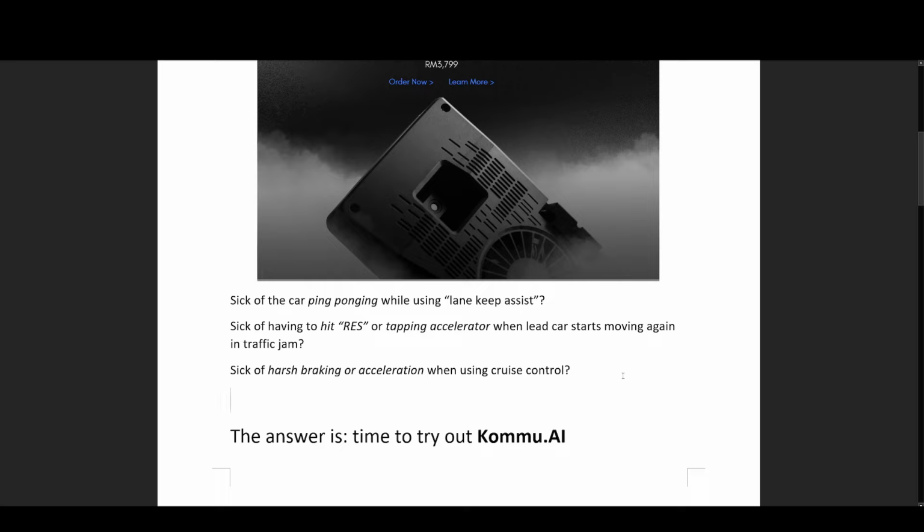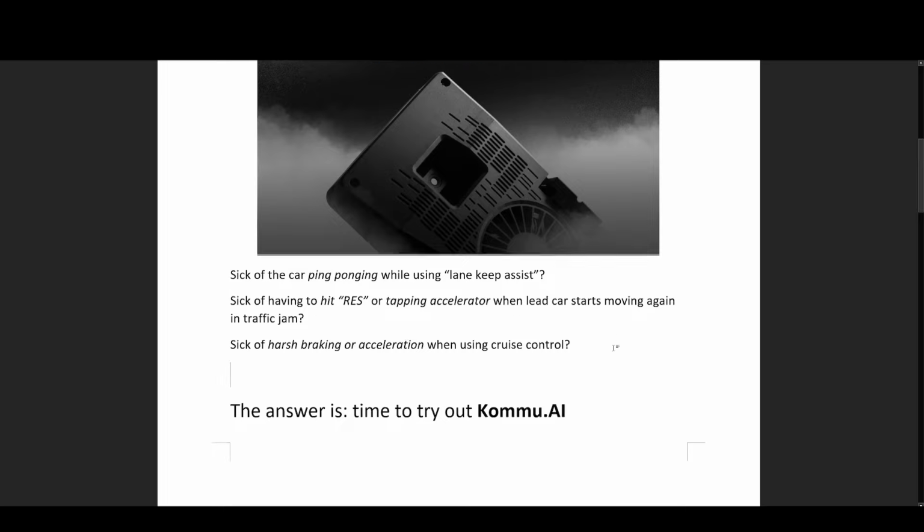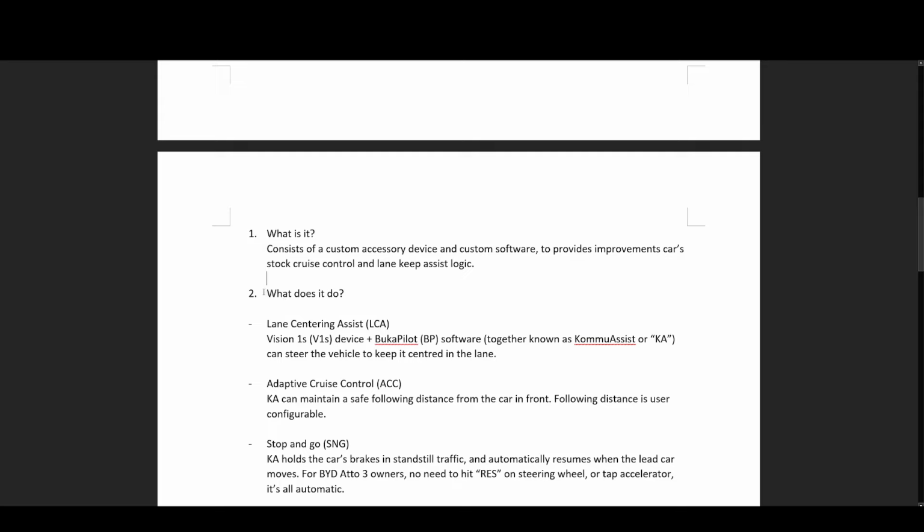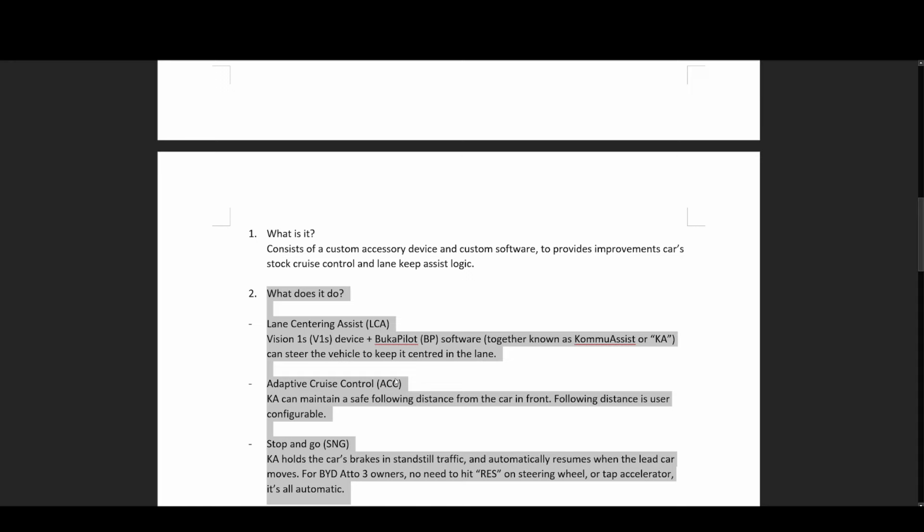I'll give it a thorough breakdown on the features and the limitations and what you can expect from this. Okay. So first, what is it? So Kommu.AI, or all the words I just said, it consists of a custom accessory device and custom software, and it provides improvements to the car's stock cruise control and lane keep assist logic. But more importantly, what does it do? It provides three key features that I just mentioned.